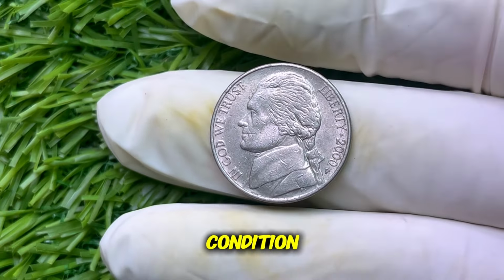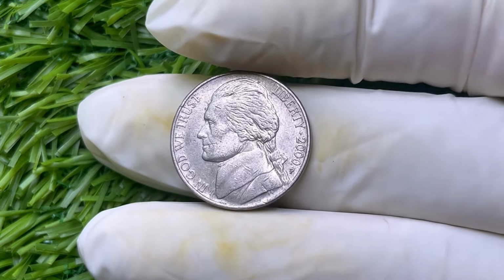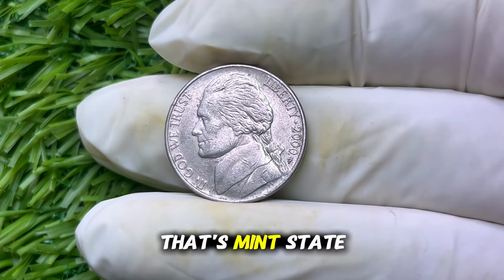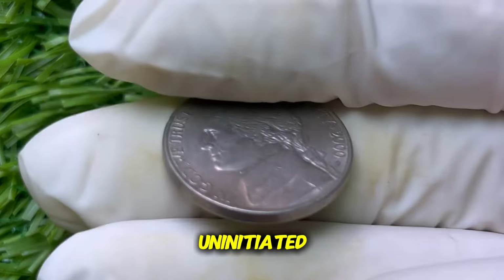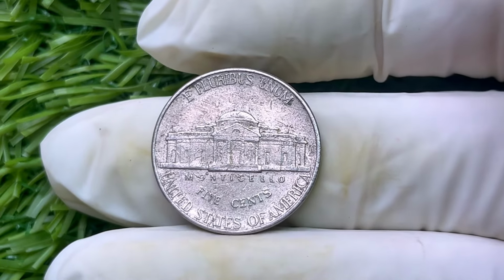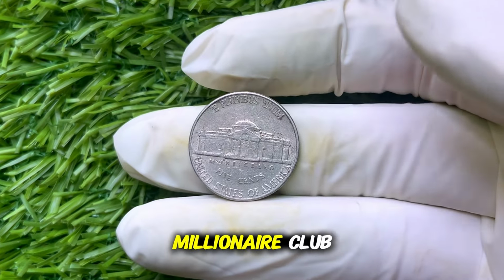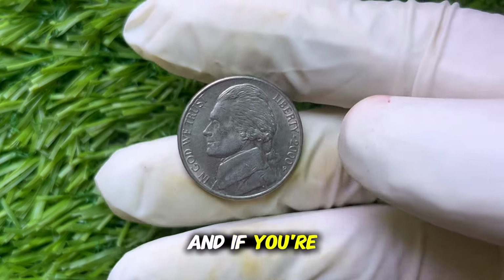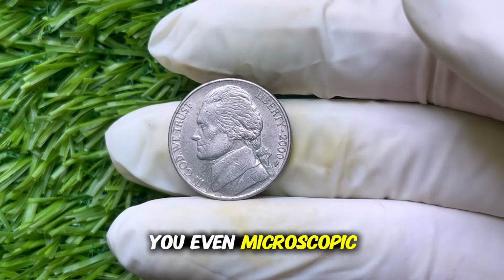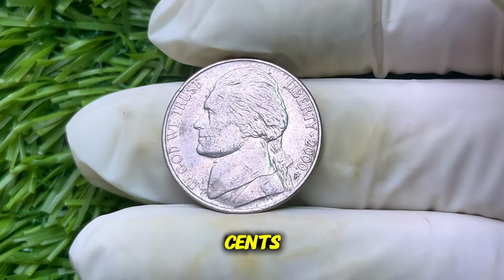Let's talk about condition. Condition is everything in the world of rare coins. A 2000P nickel graded as MS67, that's Mint State 67 for the uninitiated, is what can fetch you up to $1.2 million at auction. Anything less? Still valuable, but not in the millionaire club. And if you're thinking, my coin looks pretty shiny, let me remind you, even microscopic scratches can mean the difference between a life-changing fortune and just 5 cents.